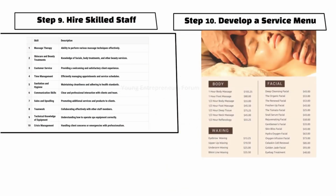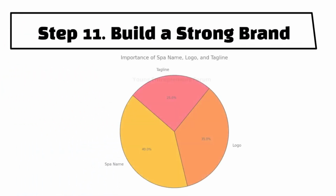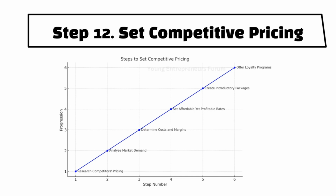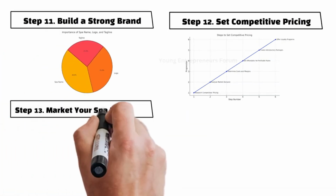Step 10. Develop a service menu. Offer a mix of popular treatments, such as massages, facials, manicures, and signature services. Step 11. Build a strong brand. Create a memorable spa name, logo, and tagline. Step 12. Set competitive pricing. Research competitors' pricing and set rates that balance affordability with profitability. Offer introductory packages and loyalty programs.